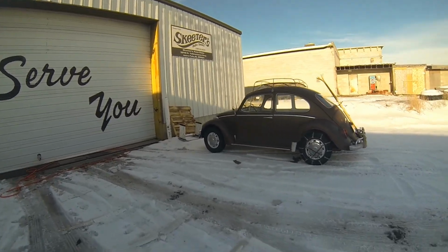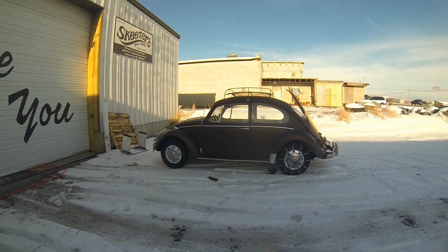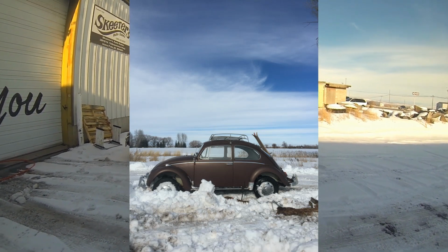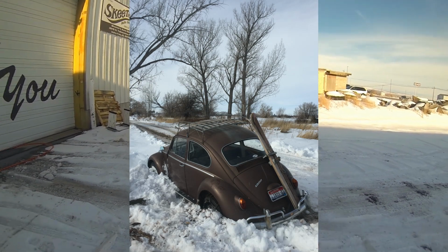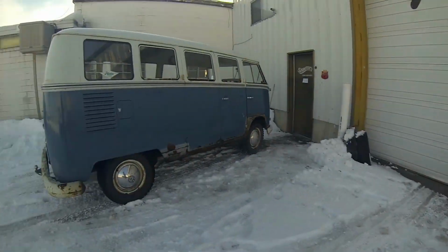Got Stacy's Bug over here chained up at the moment. Had it out last week, actually earlier this week, I guess. Was heading home for lunch. I took a little back road called Hatch Lane and ended up getting stuck. I've had quite a bit of snow in the last 2 weeks, and so chained it up, and I just haven't pulled the chain off yet.